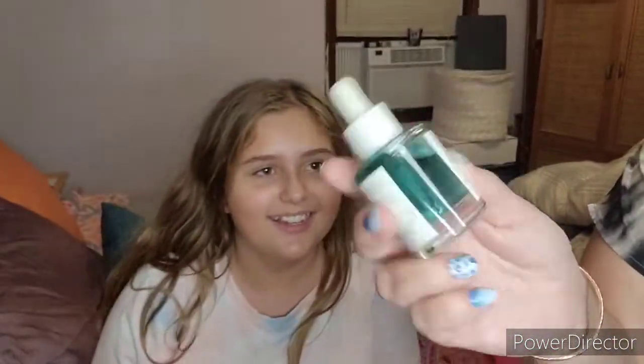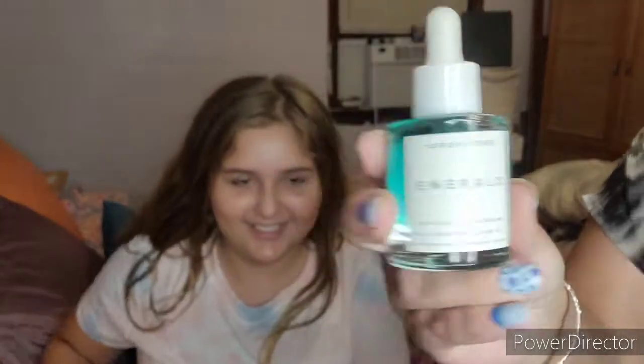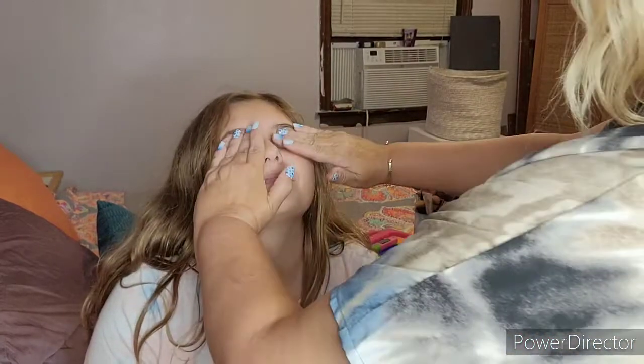All right, so whenever I do an eye look, I do like to start with an oil. So I'm going to start with this Herbivore Emerald Oil that I got in my MC Glam Bag X. Close your eyes. Your hair is still on your face.